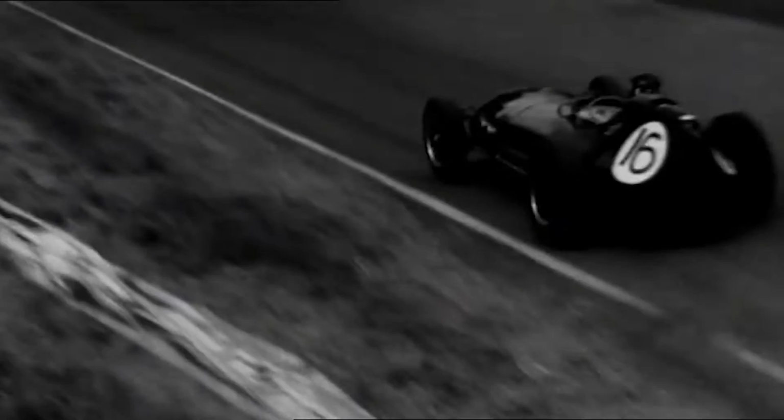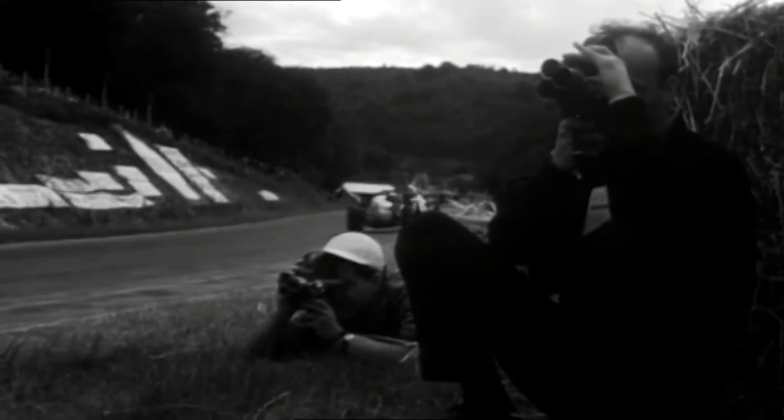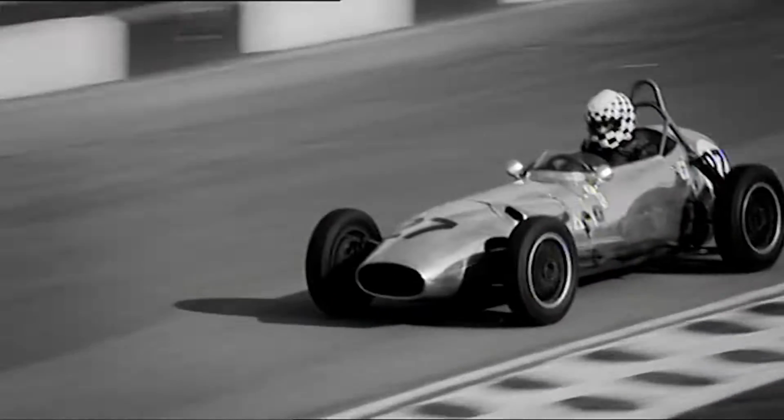Britain was nowhere, frankly. One or two British drivers had foreign cars, but really, the Continentals were dominating everything. We were poor relations in the whole scene, and the scene was dominated by Italy, and we, at that time, were going nowhere. We had drivers, but we didn't have the cars themselves. There was no motor racing industry in Britain as there is today.